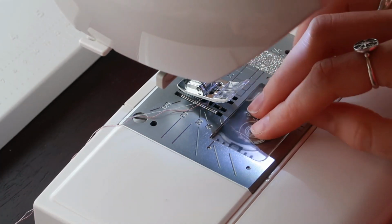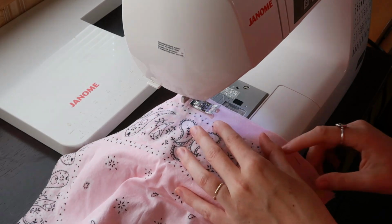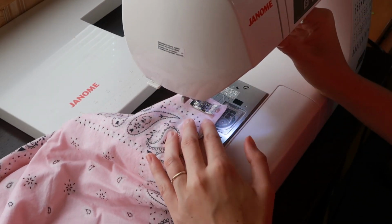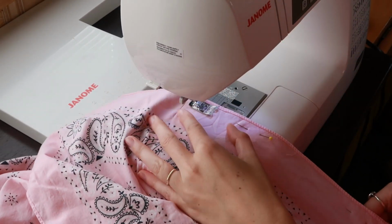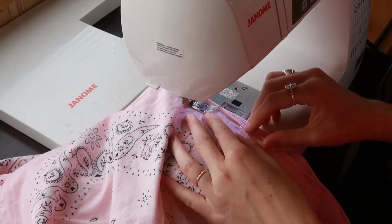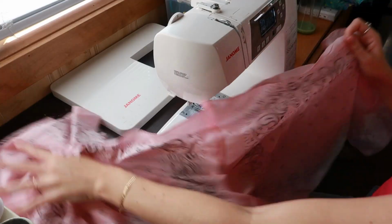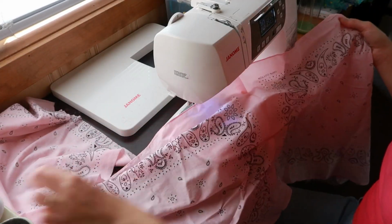Now that our sewing machine is started and ready to go, we are going to start off by sewing that side seam of our bodice. We're going to sew this with a 5/8 inch seam allowance, and we're just sewing one side seam. We're going to set it aside for now, and then we're going to take up all of those square bandana pieces that we pinned together and sew them all together using a 5/8 inch seam allowance.